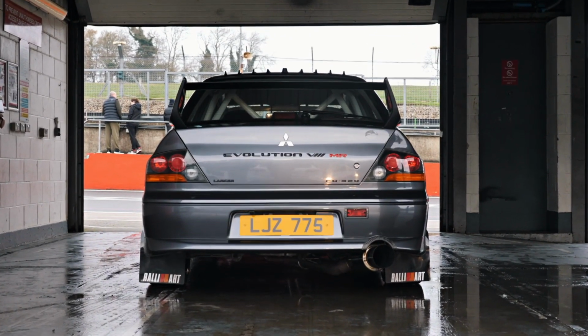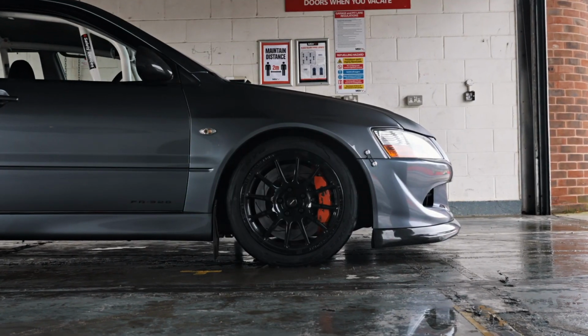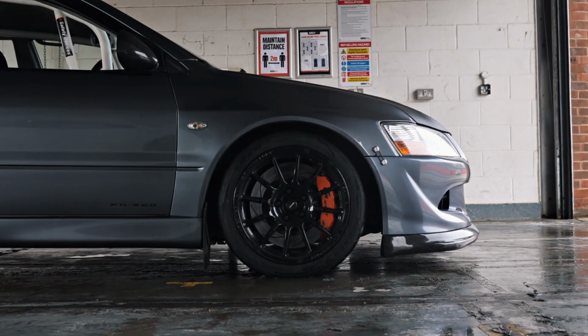This car runs a Syvecs ECU with onboard boost control and so on. So we actually use that to limit how much torque the engine produces and make that torque nice and smooth, to try and protect the transmission and keep it alive while still hitting our target as far as power goes.